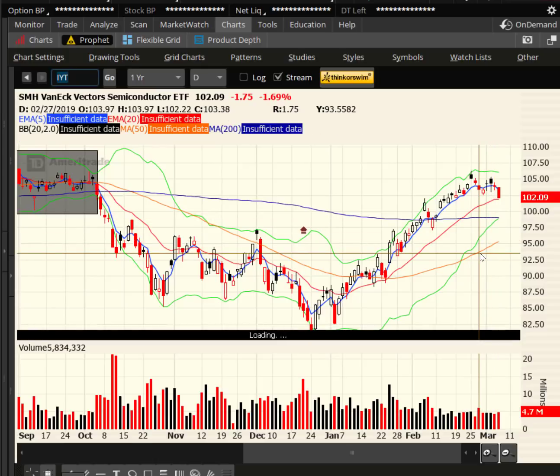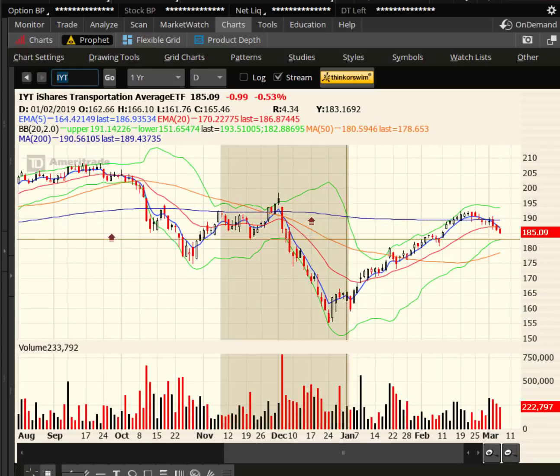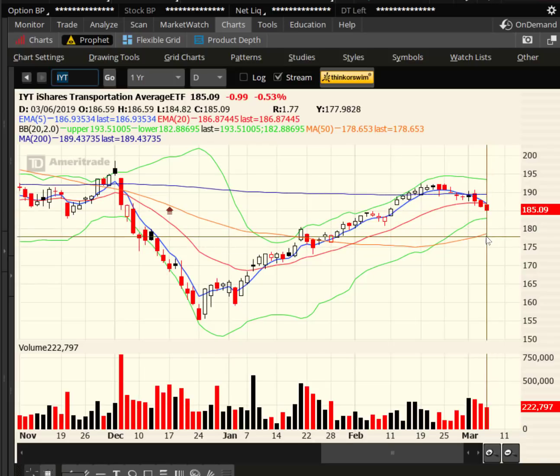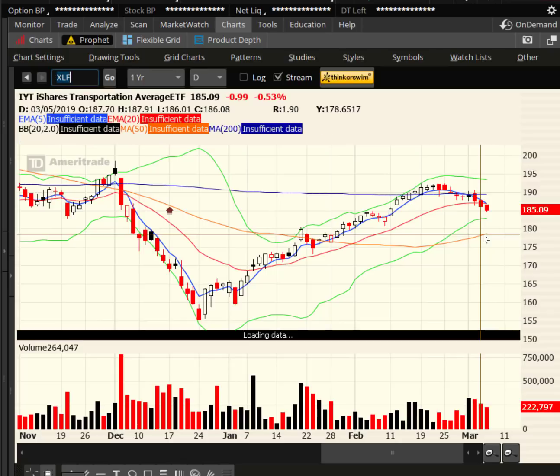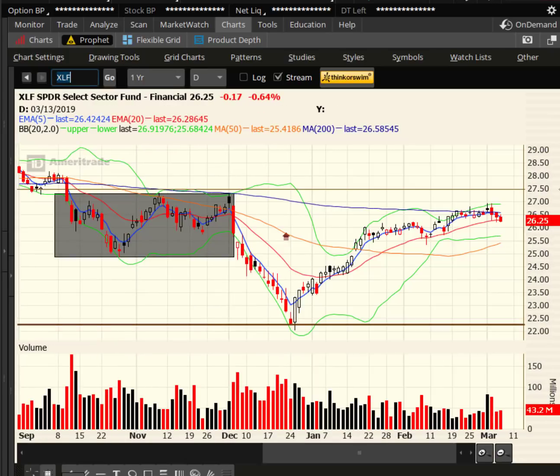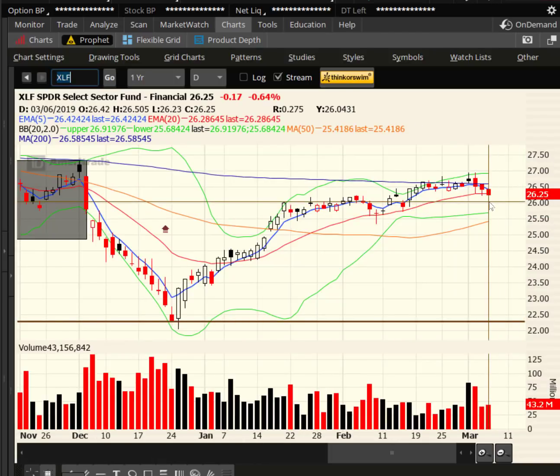How about the transports? They already are spending their second consecutive day below the 20-day EMA. Target 50-day down around 178. Still $7 lower. And then if we go XLF, the banks, I'm going to have to zoom in here really close, very barely closed below their 20-day EMA, which was 26.28. We're at 26.25, 3 cents. That's not much, but it still is a break.